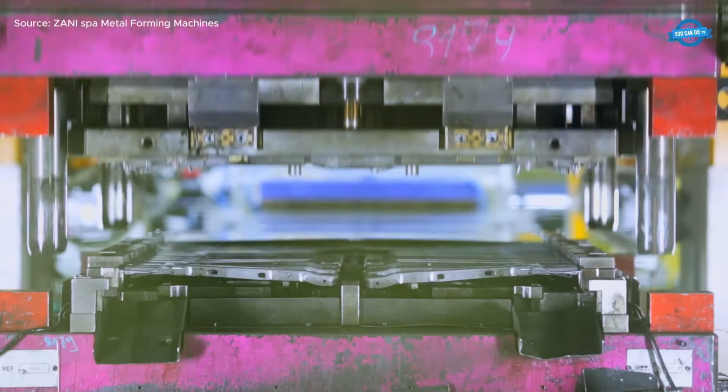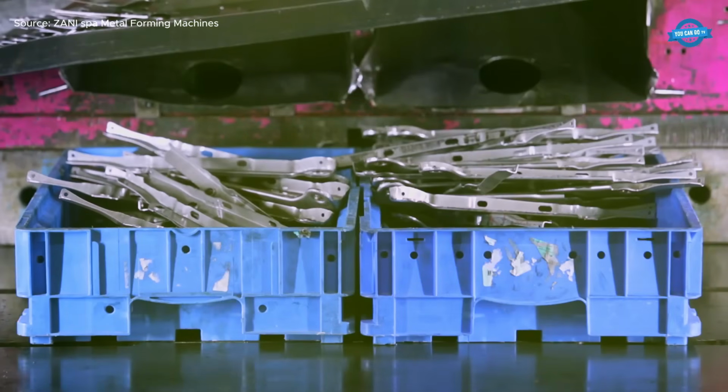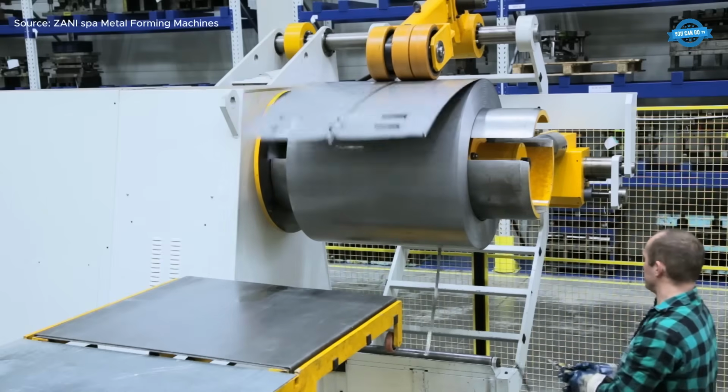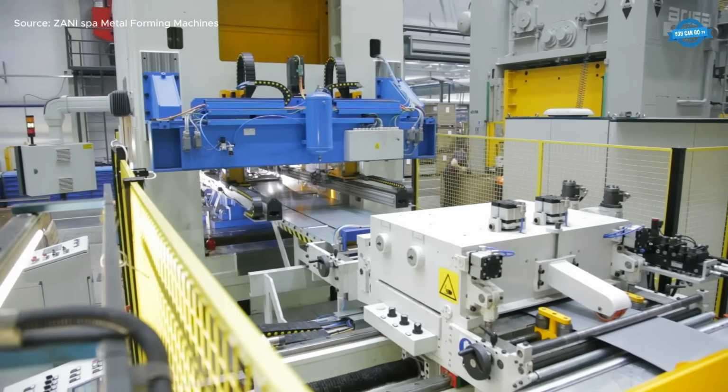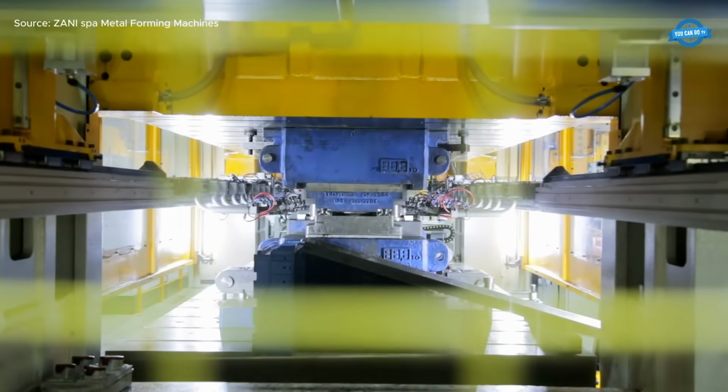The press operates with high-speed precision, ensuring consistent part quality. The integration of this machine has improved production capacity, making Technia more competitive while maintaining high standards in stamping and welding.